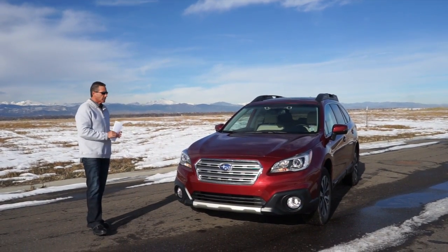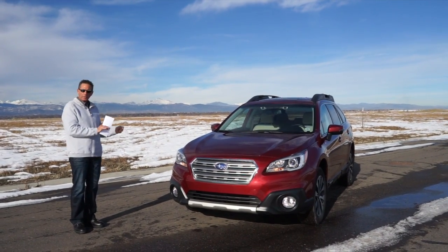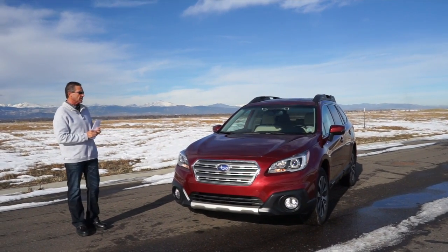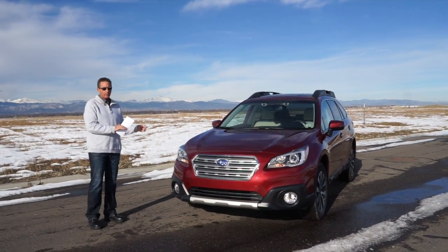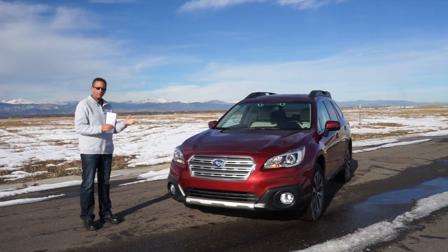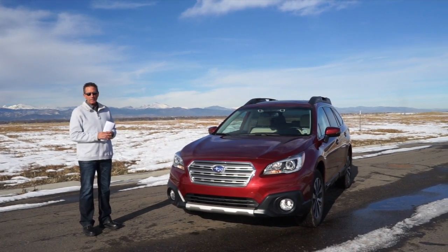So there's several versions of the Outback. You can check all of that out on Subaru's website. This does have the 2.5 liter engine, not the 3.6. Two different engine combinations, which in our altitude, the 2.5, I will tell you, actually worked well. I was surprised. I thought it wouldn't have quite enough power. Some of the reviewers out there talk about the lack of power. Frankly, I didn't find that to be an issue.